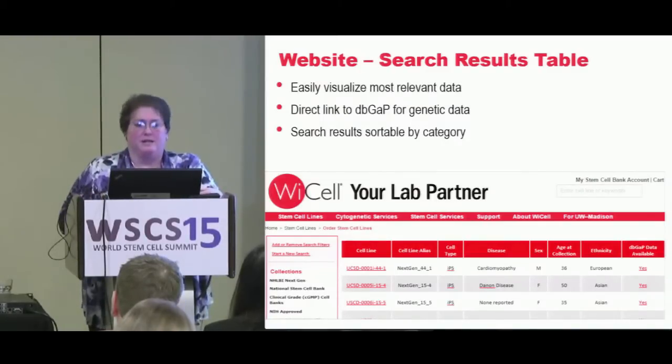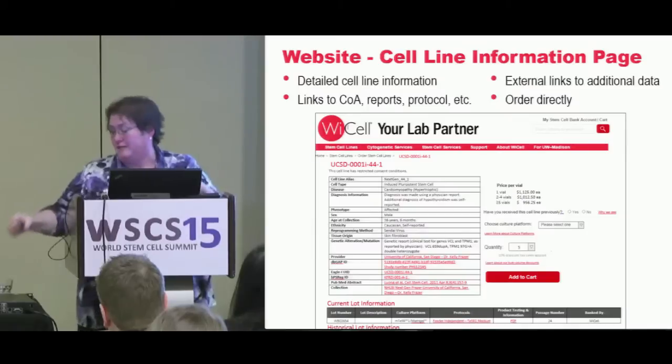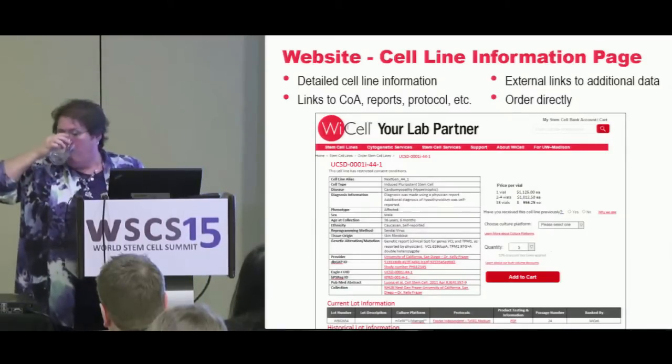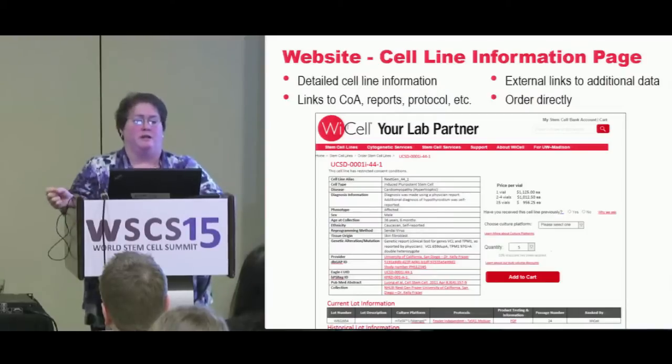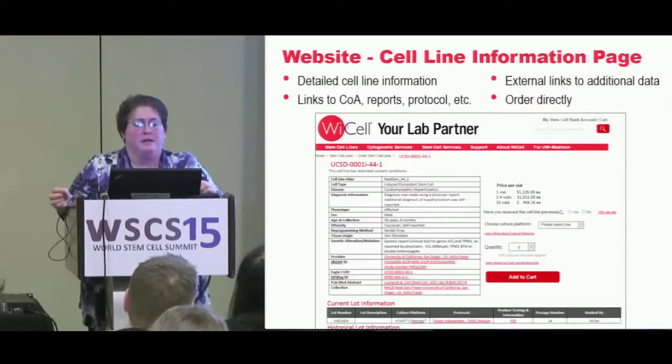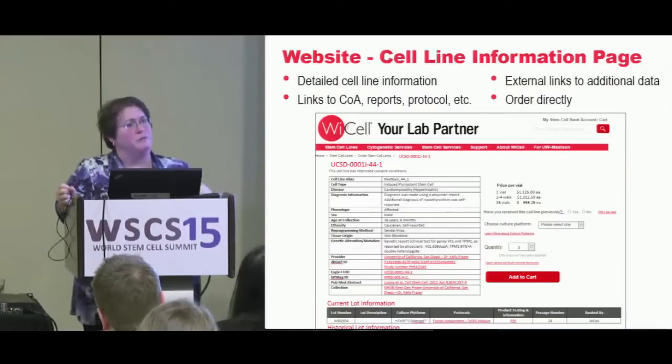Or if you click on the cell line itself, it'll take you even a little bit deeper into a table that includes a tremendous amount of information and more links to external information on the cell line. So for any particular cell line, we'll have detailed cell line information, including the cell name, any alias that's been used in publication, and that will be searchable, so you can search from the pubs directly. Any diagnostic information and the phenotype, whether it's a carrier, whether it's affected, whether it's a familial partner. The familial relationships aren't represented in this table, but they will be represented.